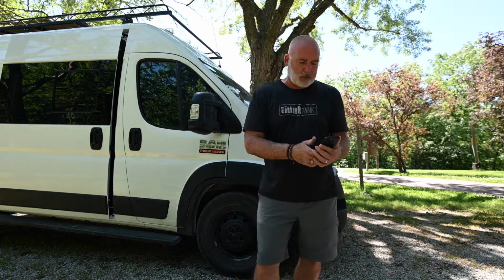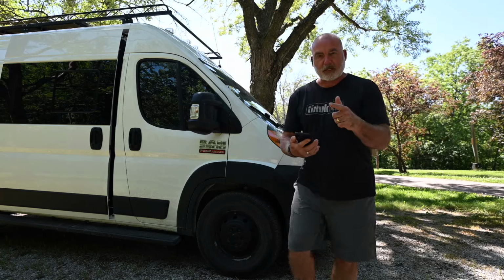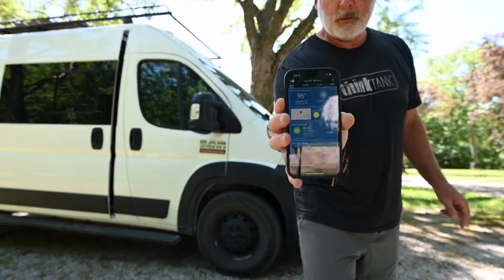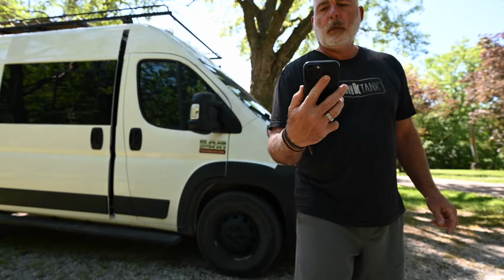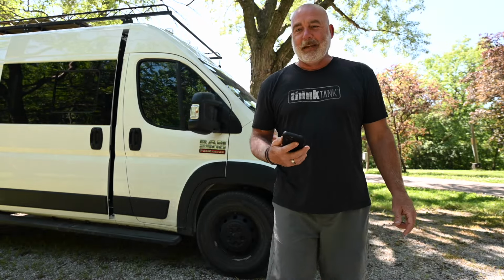Let's see what we're hitting here. I got it pulled up here. It's kicking us over to the Maryville, Missouri weather station, but I'm going to try and zoom this in for you. It feels like right now is 115 degrees and it's 96 for an actual temperature. It's a little warm, so I got the fans going.